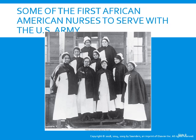Here's a picture from your textbook. This is some of the first African American nurses to serve with the U.S. Army. They really paved the way.